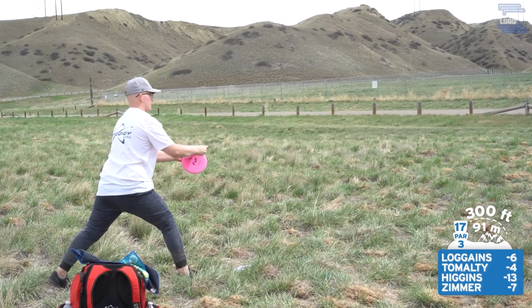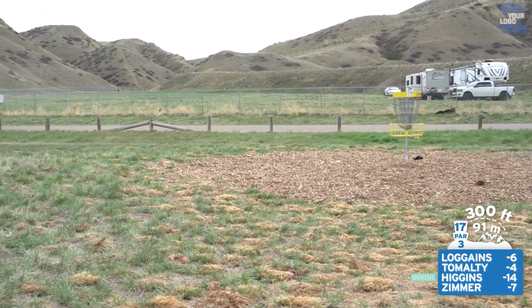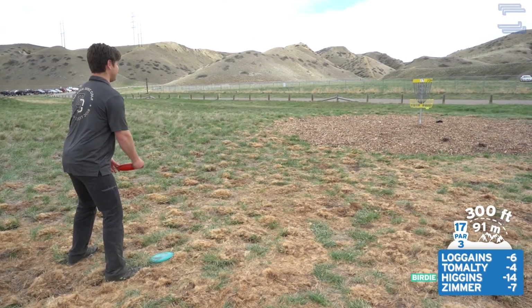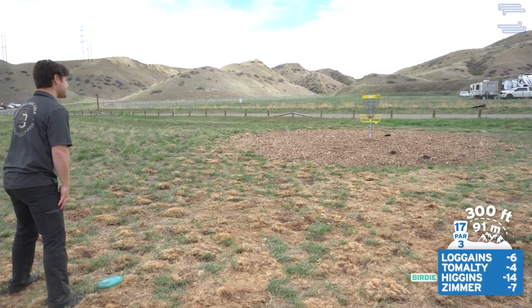Another cage. The cage. We're the cage gang today. Except for Noah. He's the making putts gang, and boy, would I rather be part of that gang. Widening that margin on the scoreboard so far.